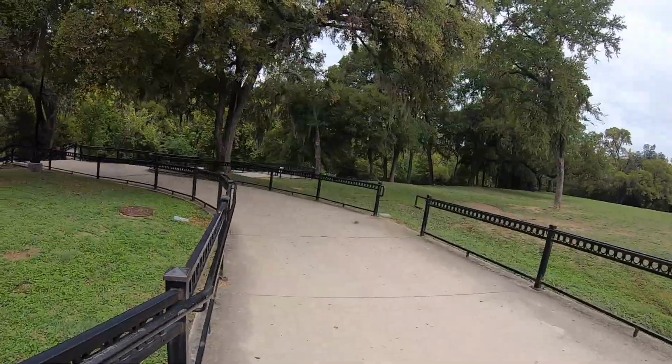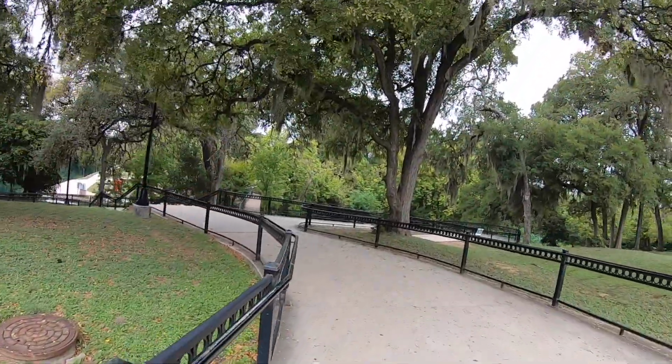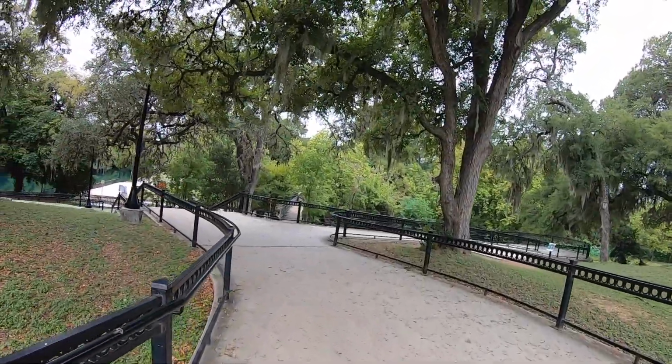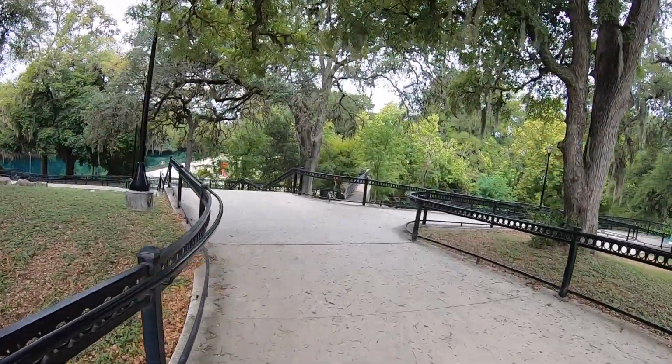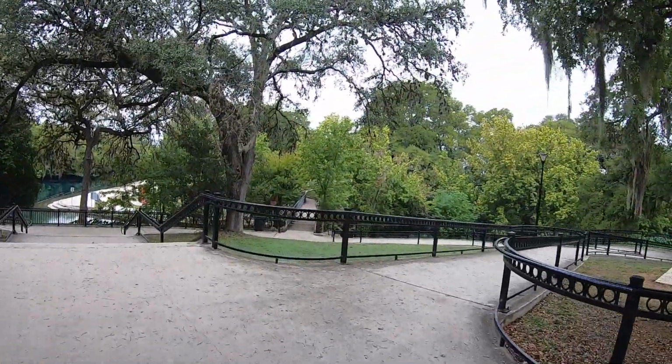So this is that ramp that I pointed out earlier in the video that'll take you to that bridge back to Hinman Island Park. All right, so that was Hinman Island Park and Prince Solms Park.